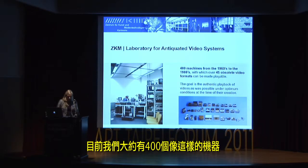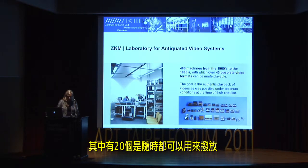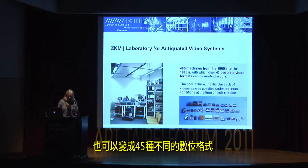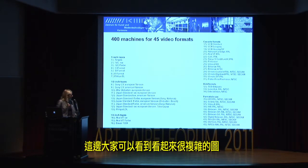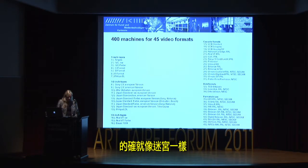Currently, there are approximately 400 machines available. Of these, 20 machines are permanently ready to be put into use, for playback and subsequent digitization of 45 different video formats. So I list all the formats we received with the archives, and it looks a bit like a labyrinth, and it is indeed.